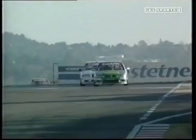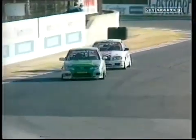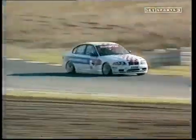Who's got the legs? The Nissan just walked past the BMW there. Janelle de Villiers really is a superb driver, and he just almost made van der Linde look like he was standing still there.